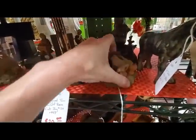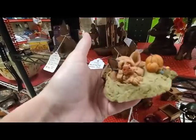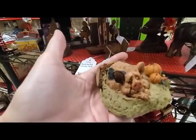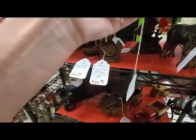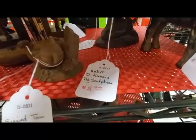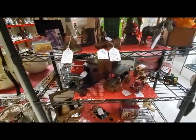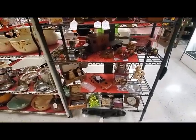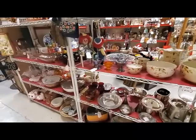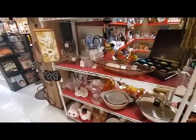I spot this little pig. Now, this dealer has the name written wrong on the tag, so it could have gotten missed as to what its true value is. It is actually D. Harris, not D. Caris, and it's worth about $15. I mean, it's not worth a whole lot more than what they had it priced at, but still enough for me to make a little money on.